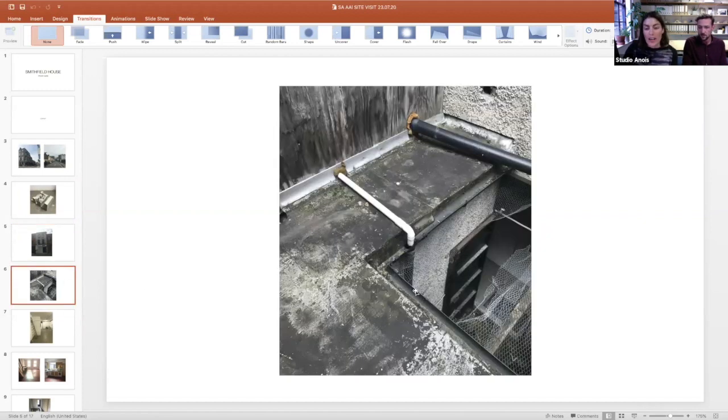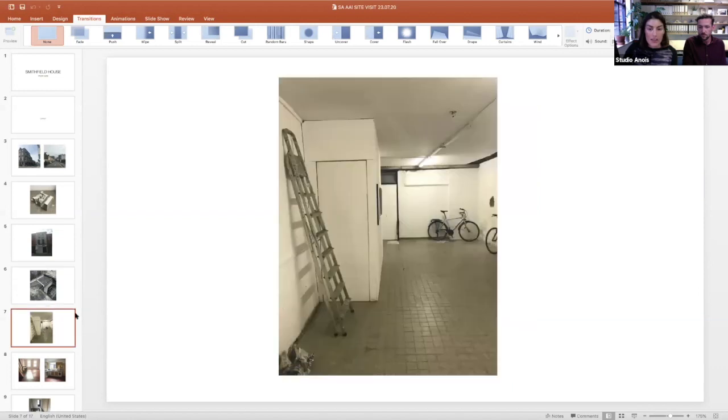This was the only outdoor space available in the property at the time. It's about 2 meters squared, with some lovely chicken wire over it. So that was a major part of the design, to try and get some outdoor space into the property.